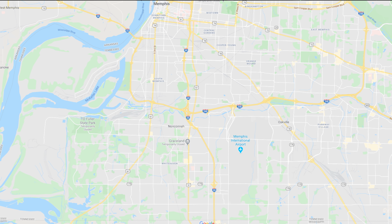In this video, Elvis Presley Boulevard passes by Graceland, which is the popular tourist destination to see everything Elvis Presley. It's basically an Elvis Presley museum. Nonetheless, in this video, I do cover the roadway in its entirety.